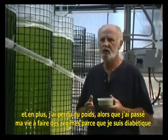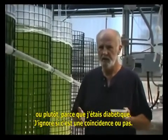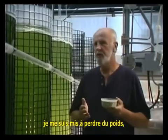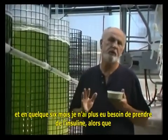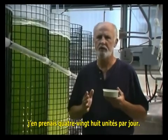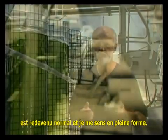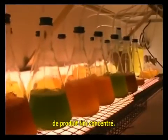And as a bonus, I've lost weight, and I've tried dieting all my life because I'm a diabetic, or I was a diabetic. If it's a coincidence or not, I don't know. But anyway, my blood sugar started dropping, my weight started falling off, and within about a 6-month period, here I am no longer requiring insulin, and I was taking 88 units a day of insulin. Now I can eat just about what I want in moderation, and I have no elevated sugar levels, and I feel fabulous.